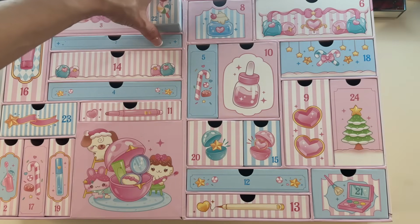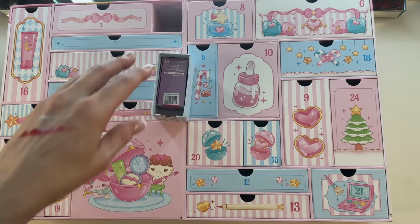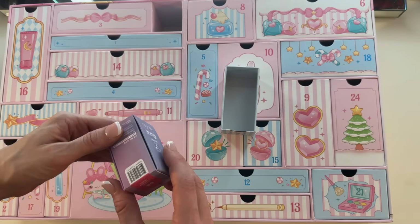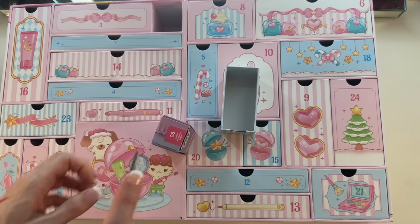Day number 22 right here. This is a small day indeed, but I recognize this packaging. Oh my gosh. This is the sister brand of Romand, Nu, and this is their Care Lipsule, shade Coolish. This packaging is so fun. Let me show you how it works.